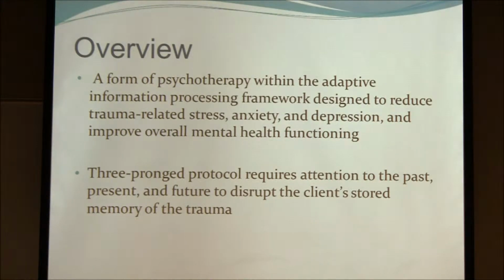EMDR is a form of psychotherapy, and it's designed to reduce trauma-related depression, stress, and anxiety. It's actually designed to improve overall mental functioning. It's a three-pronged protocol that disrupts stored memory of trauma, and it deals with the past, the present, and the future.